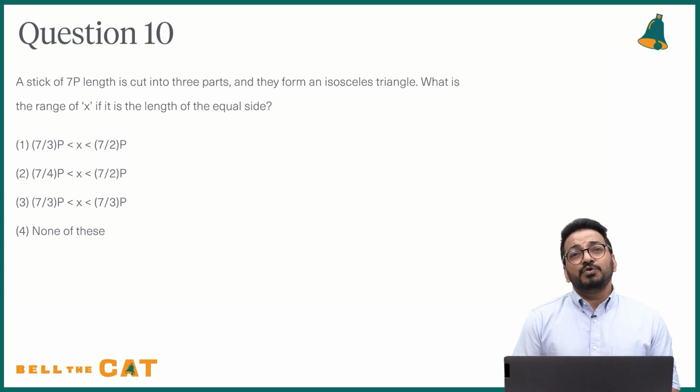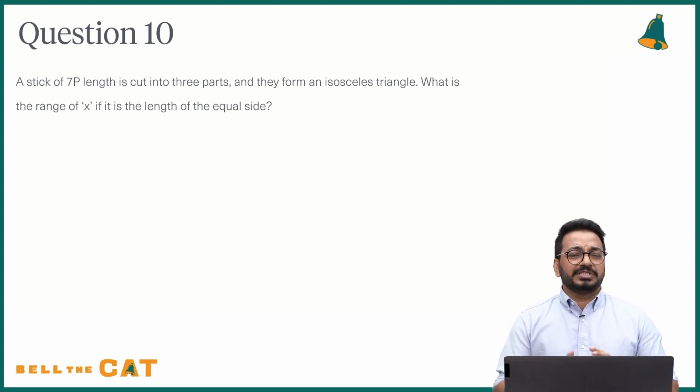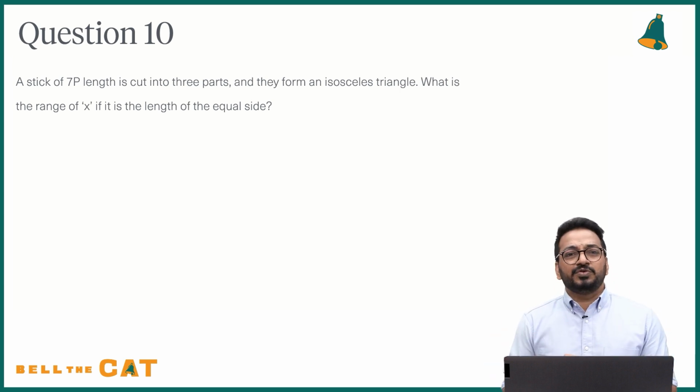Now you might think, sir, it's a geometry question. How do I do this? Follow the story. Think about it. They're asking you for the range of x. Now, there are 2 scenarios. They're asking you for range. That means each of these equal sides, x and x, what is the maximum value it can take and what is the minimum value it can take?